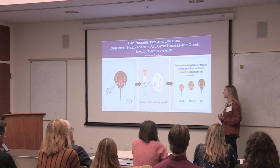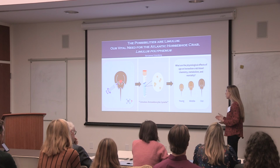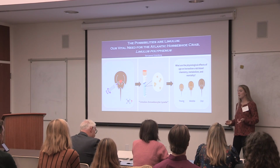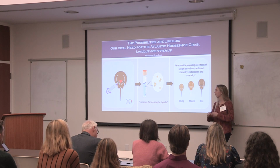And so we're going to collect blood from 3 different age classes of horseshoe crabs: young, middle, and old. And this blood will be used for different blood chemistry analyses. And when I say blood chemistry, I'm talking about amoebocyte density, which are the specialized cells I told you about, and their hemocyanin function, which is a horseshoe crab's respiratory pigment.